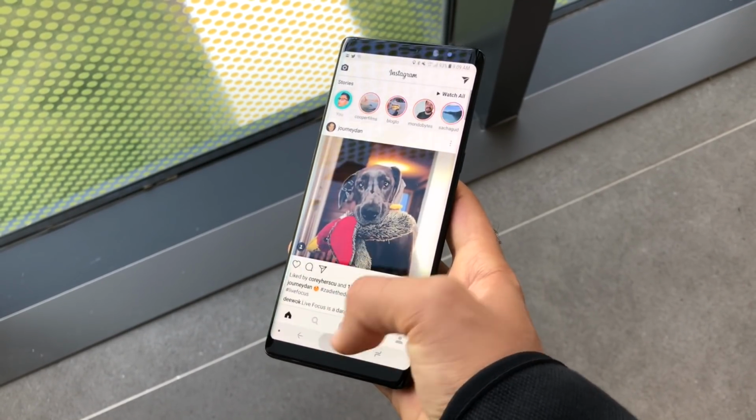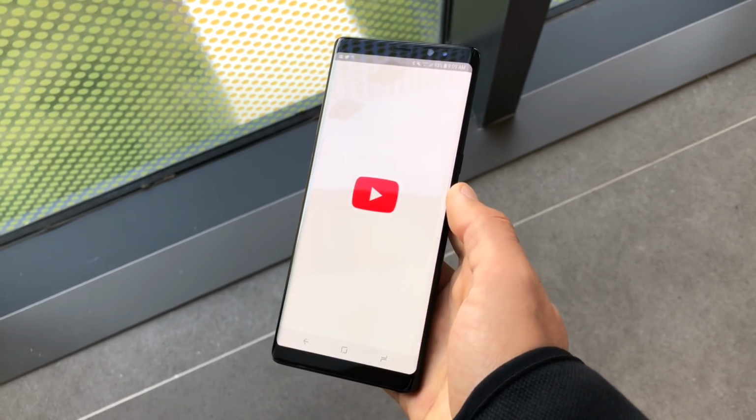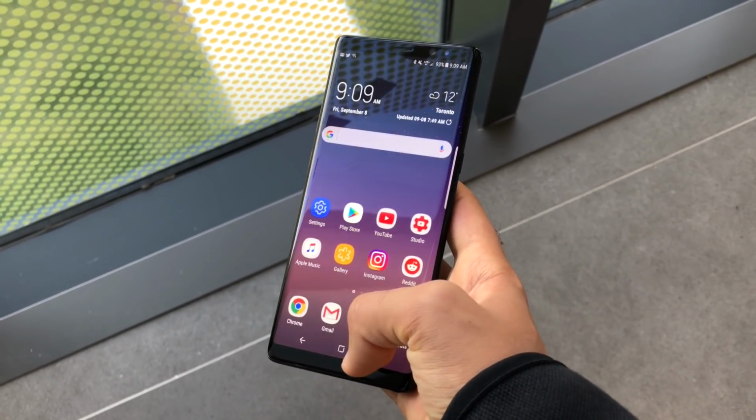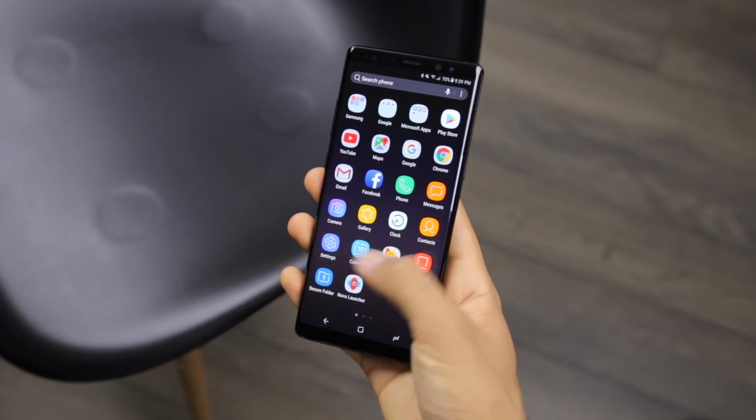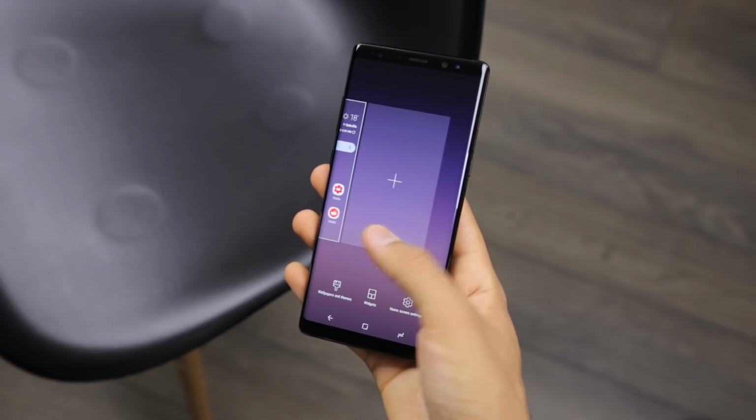The phone with 6 gigs of RAM and the Snapdragon 835 at this point in time handles tasks and runs Samsung skin like a boss. However, these are the early days of usage, and my S8 did mildly slow down after a few months, so we'll just have to wait and see.